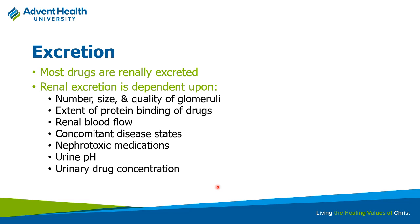So we look at things like urine output. What's a good urine output for a child? How about for an adult? You guys know? Well, we usually use mLs per kilo per hour. Anyone know?